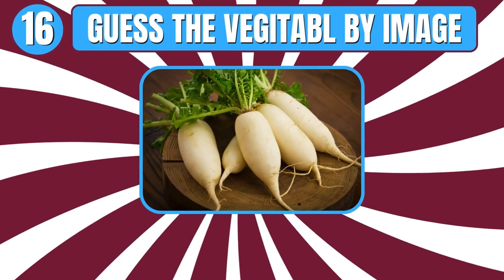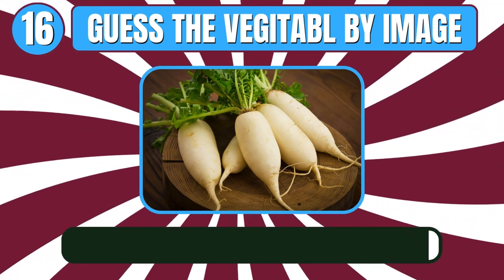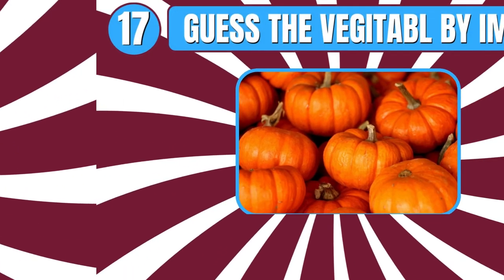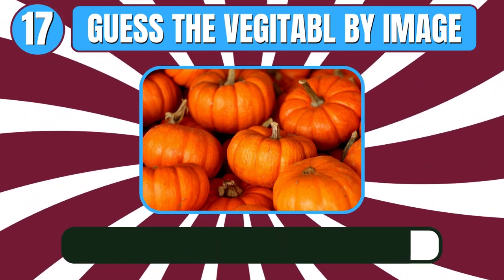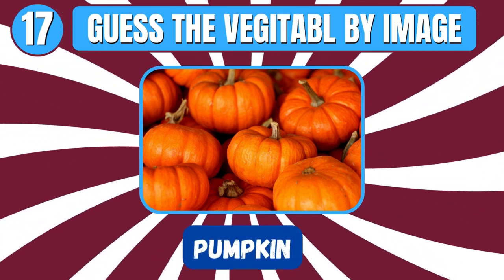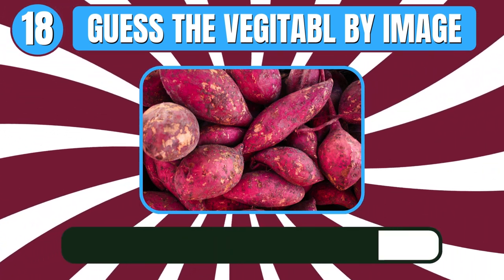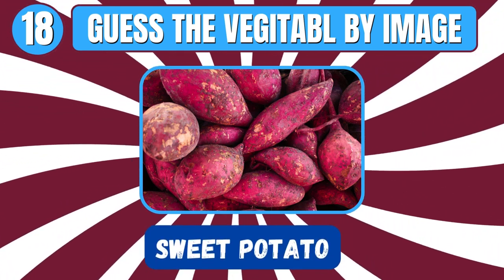Level number 16, guess the vegetable by image. Is vegetable name, radish. Level number 17, guess the vegetable by image. Is vegetable name, pumpkin. Level number 18, guess the vegetable by image. Is vegetable name, sweet potato.